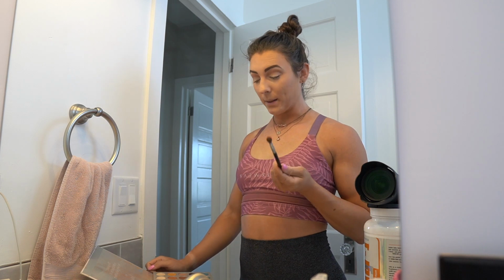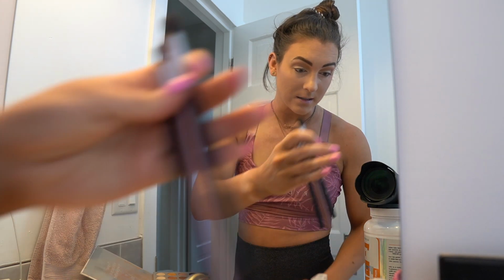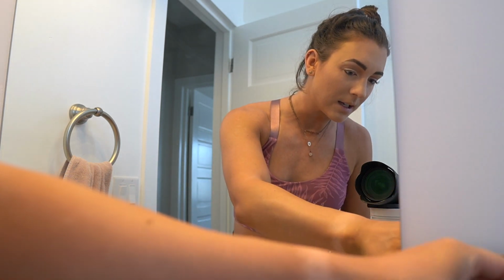And then I just go back in with that first round fluffy brush, the first color I used. Just go back over everything. And we're good there. And I realized I lied to you about the eyeshadow. We have one more brush, one more step to do.